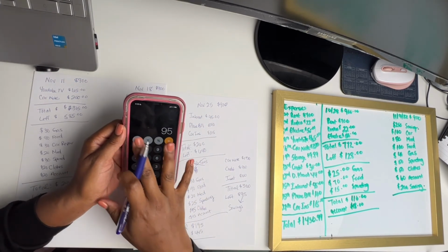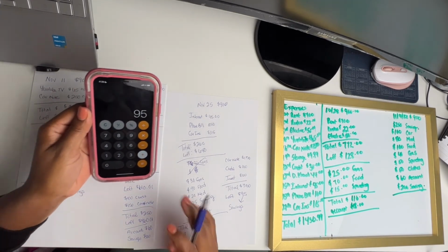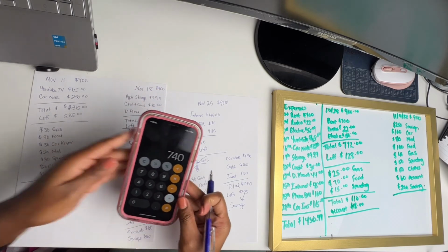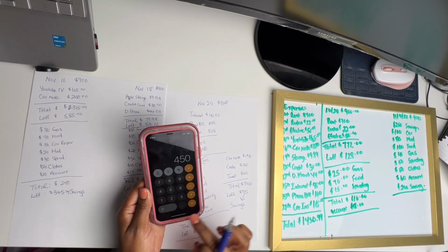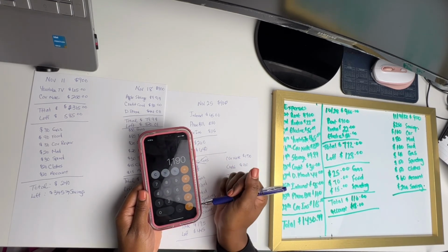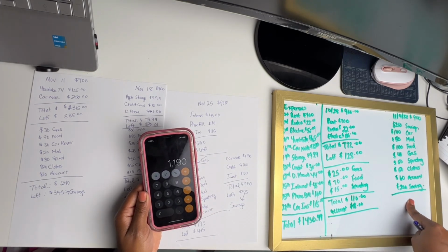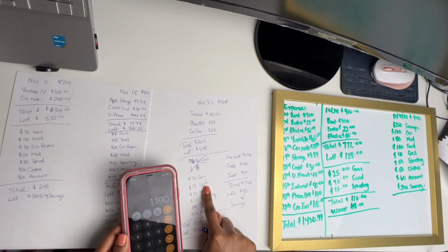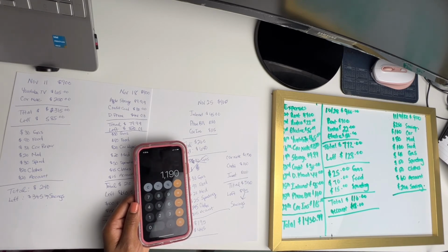So let's tally everything up. Starting with savings, we have $95 from this check, right? We have $300 from this check. We have $345 from this check. We have $450 from the previous check. So we are currently at $1,190 in savings over the course of really just 4 weeks, because we started saving on this check on the 4th. We saved November the 11th, November the 18th, and then this final check on the 25th. So we have almost $1,200 saved up within literally a month.